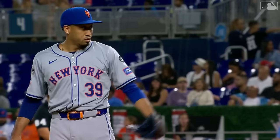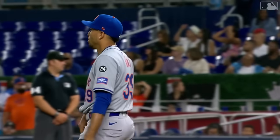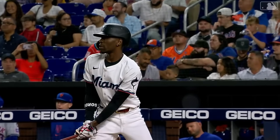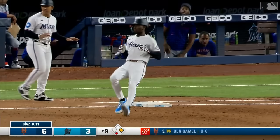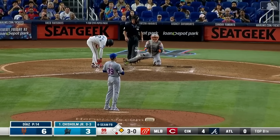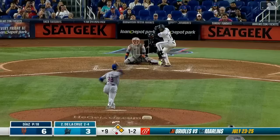Well, we go to the bottom of the ninth here in Miami. It's the Mets 6 and the Marlins 3. And Edwin Diaz will come on to look for his 12th save of the year. So Gordon will bat for Sanchez here in the lefty-righty move. Into right field and down for a base hit. So exactly what the Marlins need with Jazz and company coming up. And Jazz takes inside. So the Marlins do a little bit more than just make it interesting. They'll bring the tying run to the plate.